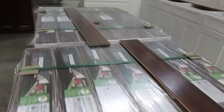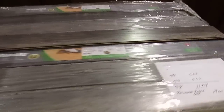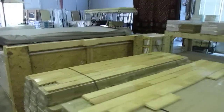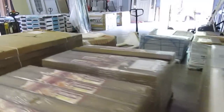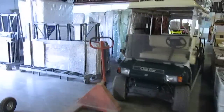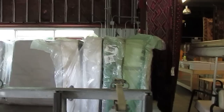Just make our way back around. Stainless steel sinks for your kitchen. We're gonna make a fast walk outside. Oh, for that we'll stop at the granite countertops, four sets it looks like, tons of mattresses.